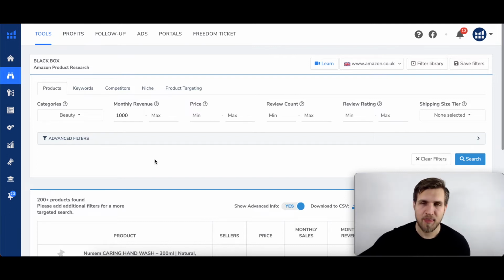Now, the next one, and this is important, guys, for those of you really starting off on a low budget, £500, £700, whatever, you really have to think about the price, because if you're going to buy something that is relatively cheap priced on Amazon, say anything between £5 to £15, the chances are it is going to be cheap on Alibaba.